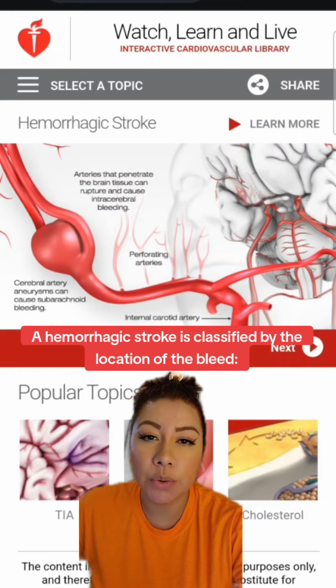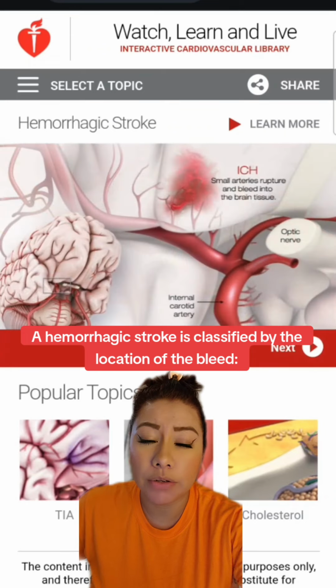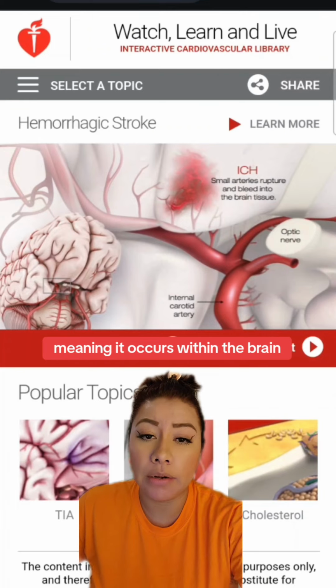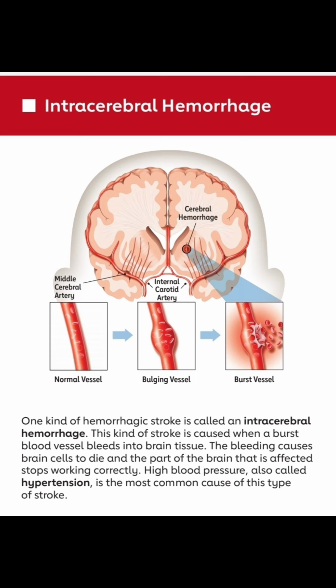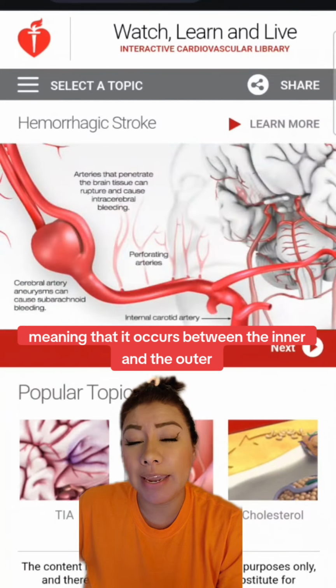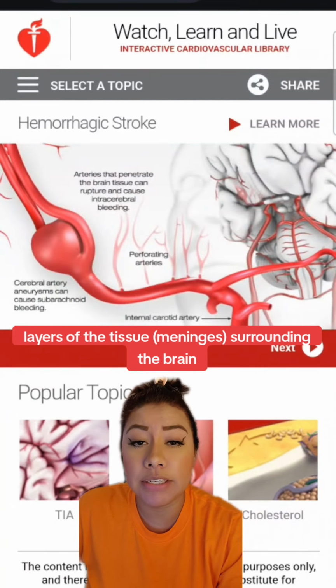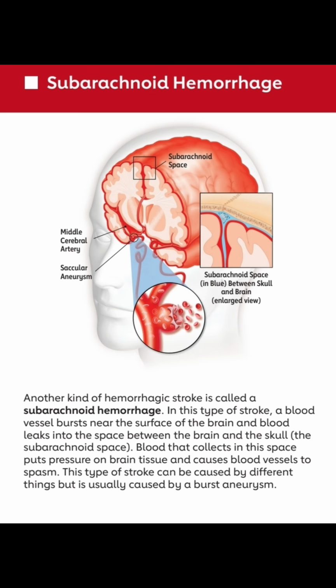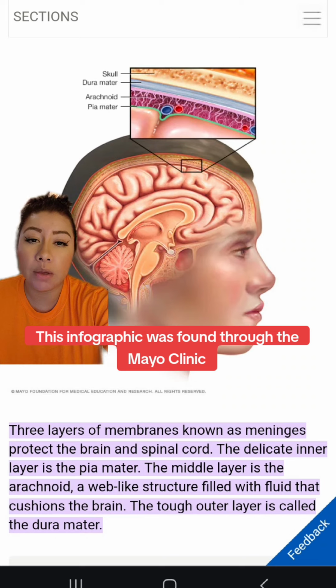A hemorrhagic stroke is classified by the location of the bleed. An intracerebral hemorrhage, meaning it occurs within the brain, or a subarachnoid hemorrhage, meaning that it occurs between the inner and the outer layers of the tissue surrounding the brain. This infographic was found through the Mayo Clinic.